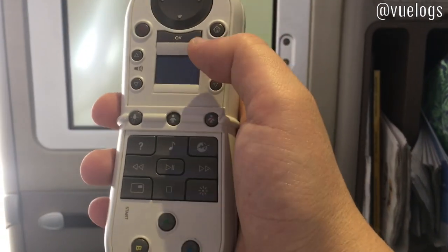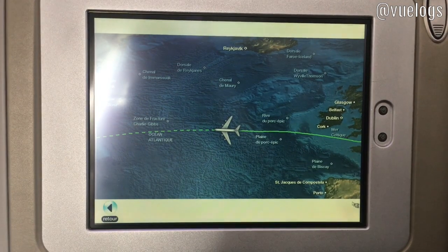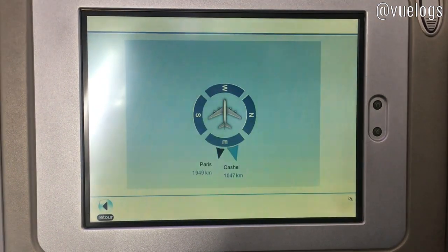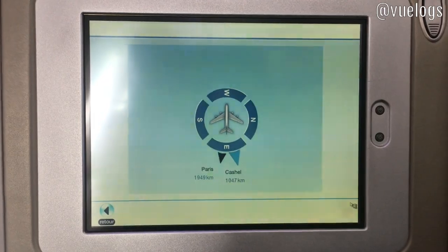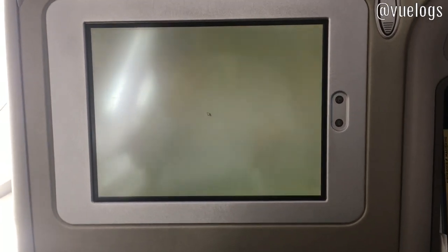Alright, no movie then. Let's check our current location on the map and the flight information. A bit slow, but it gives me the information I need. And it crashes again. Well, then I'll give myself a tour throughout the aircraft instead.